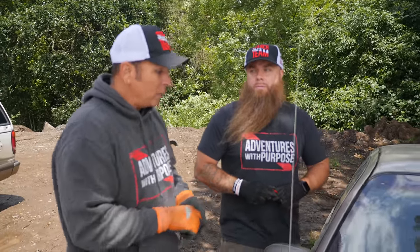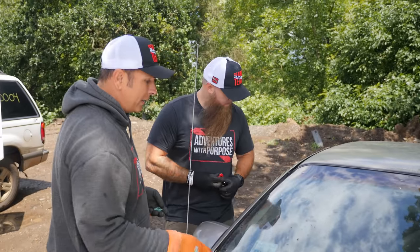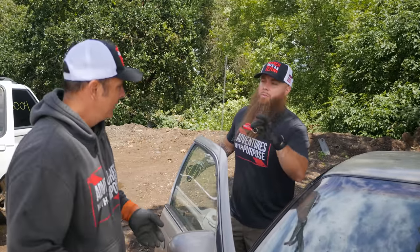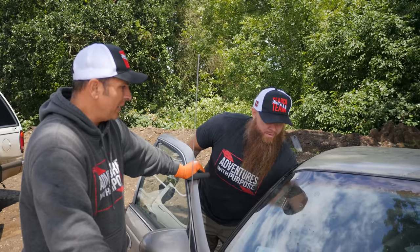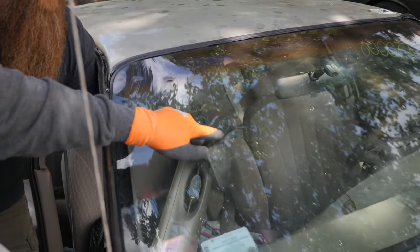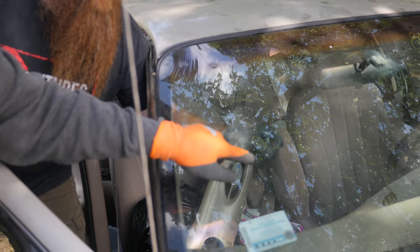Right. So I say what we need to do right now, let's do everything we can. Let's show them what a laminated windshield looks like and the reason why you can't break out of it. And so I'm gonna use the Adventures with Purpose window breaker. It's totally not going to do anything. 100%. See that? It just leaves a mark like this. And so it's just going to be kind of like when you get a rock chip. That's why when you get a rock chip, it doesn't break out your windshield. It's because it's laminated.